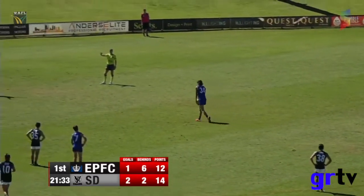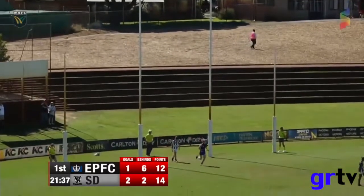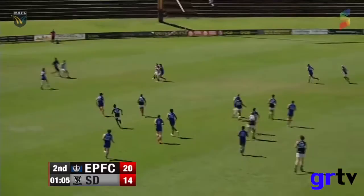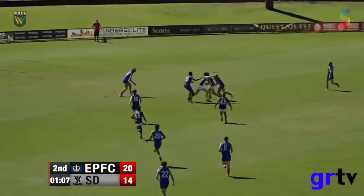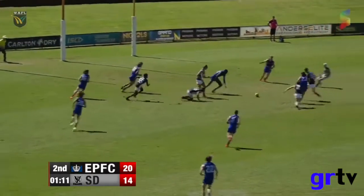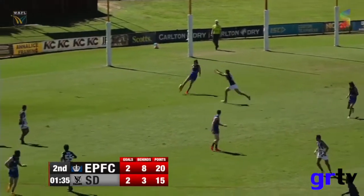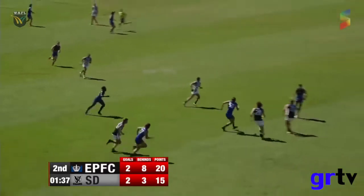Can this be the one that puts the Royals back in front? Yes, it can. Bray inside 50. Mark was nearly brought in. Went off a pair of hands. East Perth defence has stood up big today. So 2-8-20. The Royals lead the reigning Premier Swan Districts 2-3.